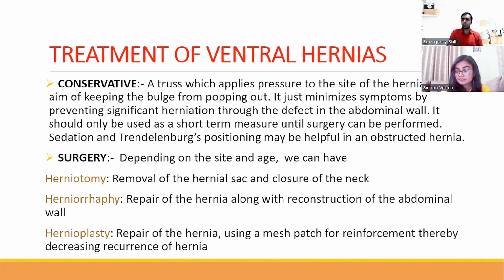In herniorrhaphy, basically we do herniotomy, that is we remove the hernia sac, and then we do the reconstruction. We have to make the abdominal wall very strong so that there is no recurrence again. In hernioplasty, we put a mesh. Mesh repair decreases the recurrence rate. So nowadays in adults we do hernioplasty only. Herniorrhaphy is an old concept, now we don't do it.